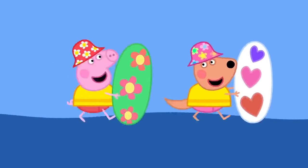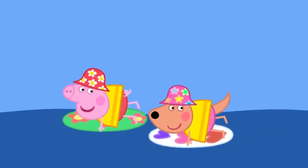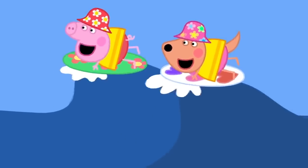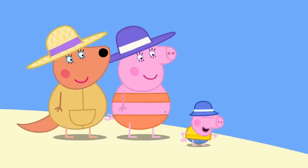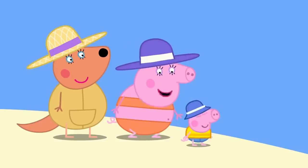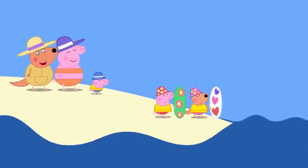It's true. Surfing is the best thing ever. Ready, steady, go! George wants to go surfing. Sorry, George, you're a bit too little to go surfing. Oh, the waves are getting too big for Peppa and Kylie.